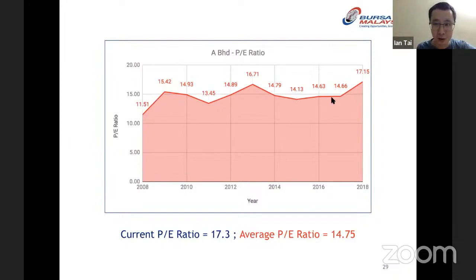All right. So here is a long-term data when it comes to Eberhard's PE ratio. And what I've gathered is that the average PE ratio is around 14.75. But then for 2018, all right, for the current one, the PE ratio is 17.3. So since the 2018, the price, 12 ringgit and 50 cents, is valued at a PE ratio of 17.3, which is higher than the average PE ratio of 14.75.